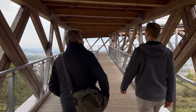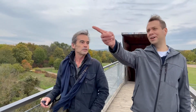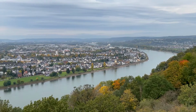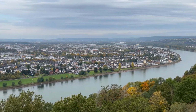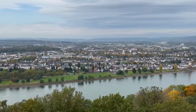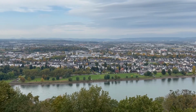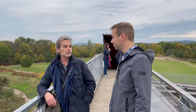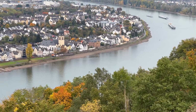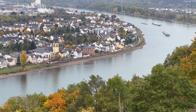You can see for miles from up here, and from the viewing platform in the grounds of the fortress, I took in the breathtaking views over the confluence of the Rhine and the Moselle rivers and the surrounding countryside. You know, I was talking to someone the other day who wrote a book about the Rhine, and I thought this was interesting, he was saying that rivers in the world generally, and with the Rhine, they unite along their length, but they divide on their width.